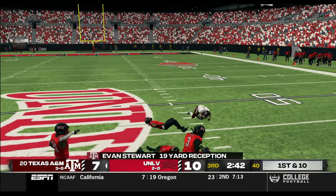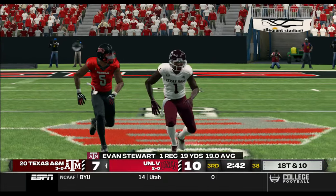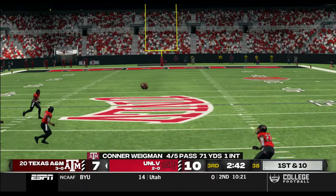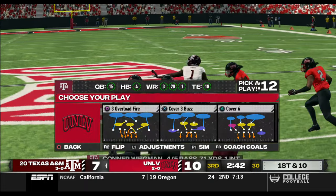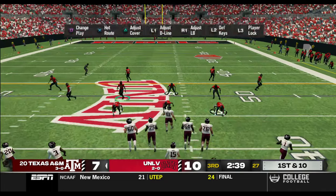Slings it. Tackle made at the 44. Brings him down at the 44-yard line. First down. It's first and 10. Ball on the 44-yard line.